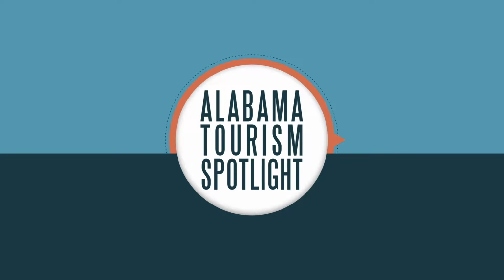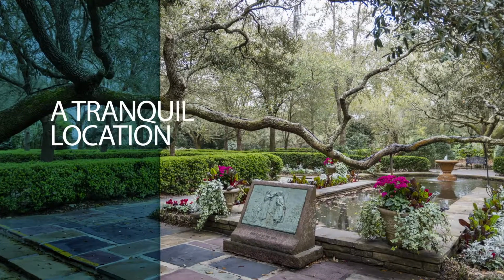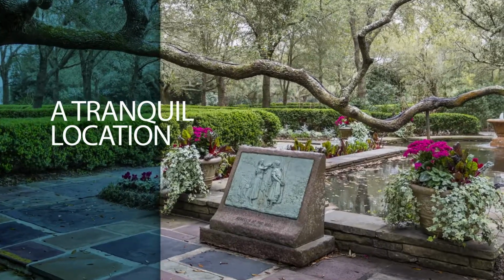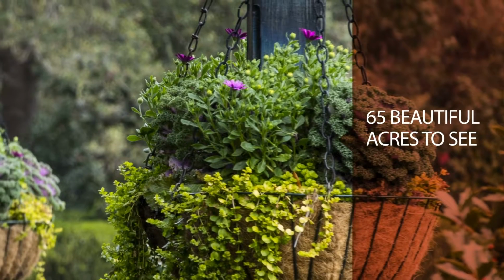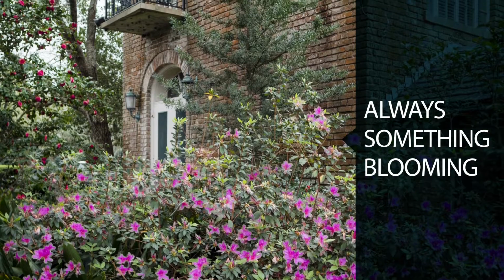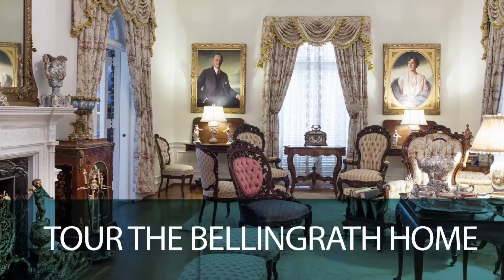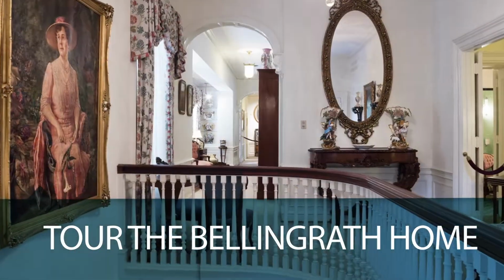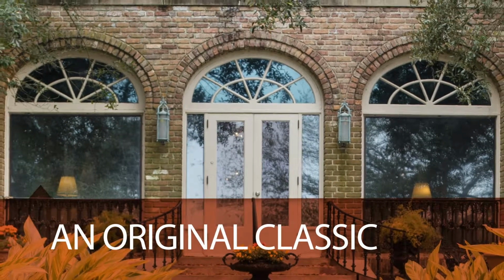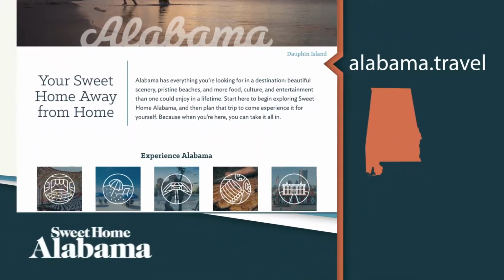And now, an Alabama tourism spotlight from Sweet Home, Alabama. No matter the time of year, you can find spectacular colorful blooms at Bellingrath Gardens in Mobile. The 65-acre gardens were created in the first half of the 20th century by Walter and Bessie Bellingrath. In spring, blooming azaleas dot the grounds in every color imaginable. Other seasons feature roses, mums, and camellias. After a stroll in the gardens, cool off with a tour of the Bellingrath's 15-room home built in 1935. The home features the Bellingrath's original furnishings and the original kitchen appliances. For your next adventure, go online to alabama.travel.